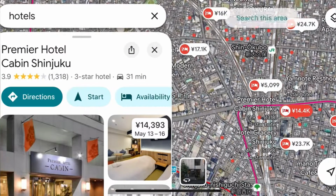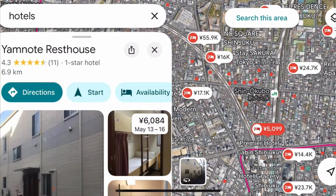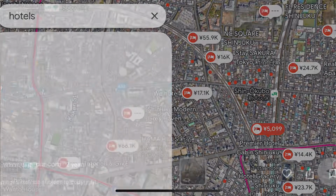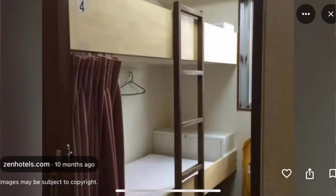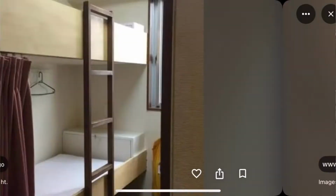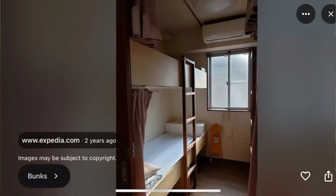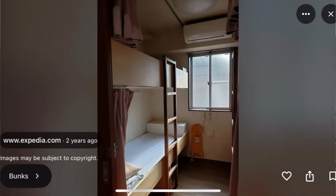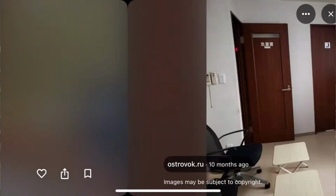Because of the location near Shin Okubo, the prices really go down in Shin Okubo. You can see here, the Yamanote Rest House is the cheapest. That's about under $40 for this. Looks like a regular house, and they've renovated it to make it into a guest house. You got bunk beds with community showers. It looks pretty nice in here. Clean, but basic, you know? If you want your money to stretch and be in the area, this is probably a good option. It looks like it got really good reviews.